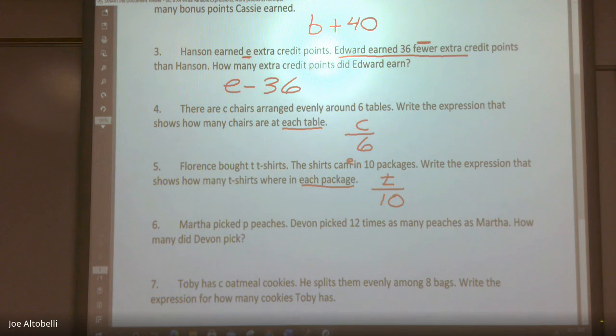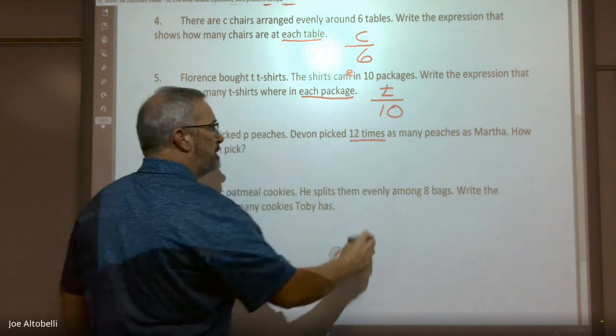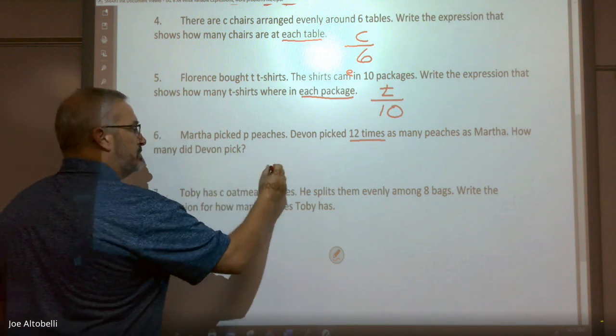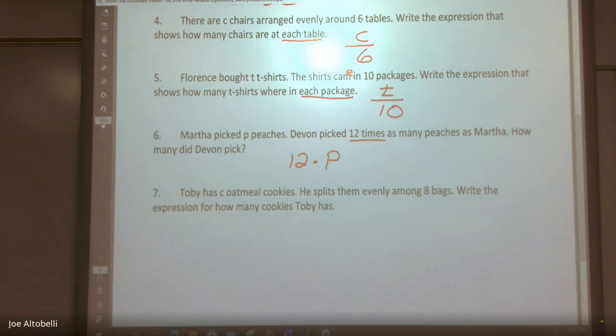Go ahead, number six. Martha picked P peaches. Devin picked 12 times as many peaches as Martha. So how many did Devin pick? You could have just 12 P or 12 times P. You can even have it the other way around, P times 12. Number seven.